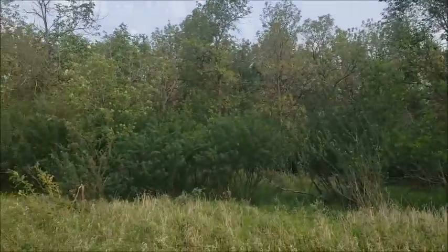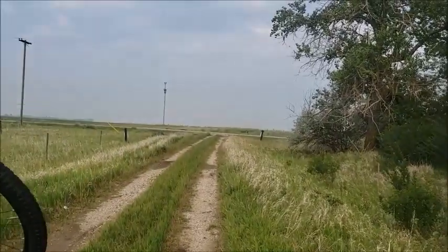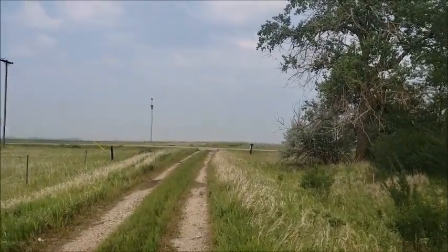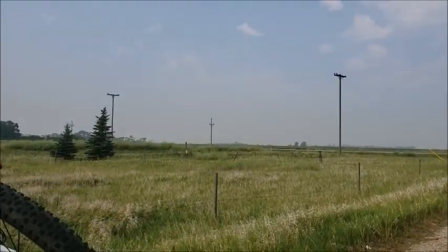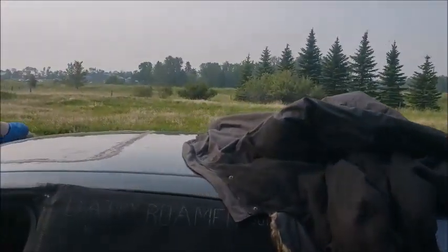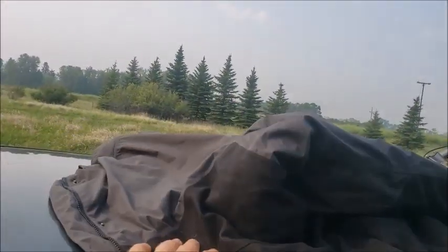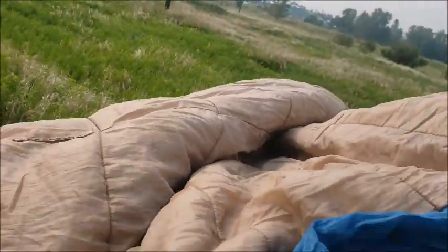I'm about 10 miles south of the Canadian border, and I'm not crossing. This road goes straight to the checkpoint, but I'm not crossing. I spilt my water again, so I gotta give things a chance to dry out. It's a little frustrating with that.